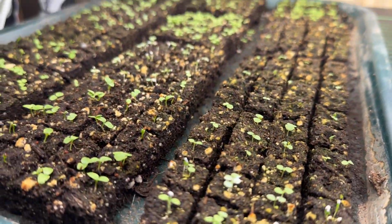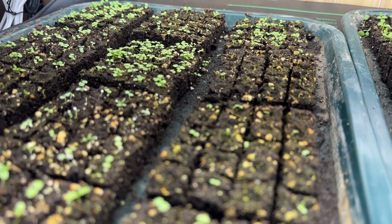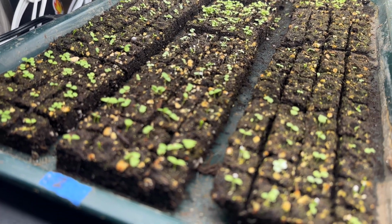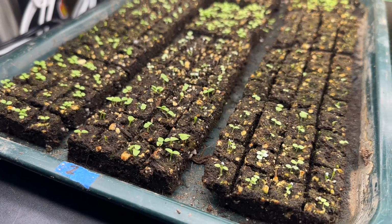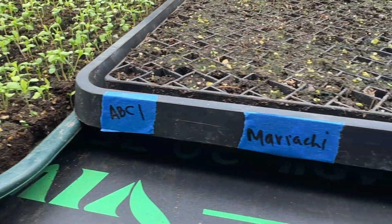Over here we've got foxglove. They also have been coming in really well. There's a variety or two that didn't do much of anything, but you may recall I am not super in love with foxglove, so I don't really care that much if there's some that don't make it.